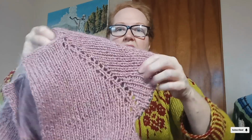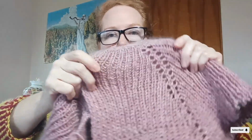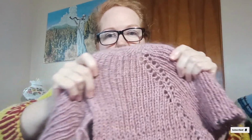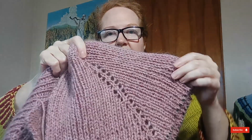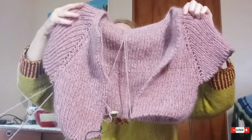It's just a top-down raglan using a rib stitch. Very, very stretchy. Knit one, purl one. It's going to be a long sleeve button down the front cardigan for spring, so I have plenty of time to finish. Now, the yarn I am using, I am holding double.